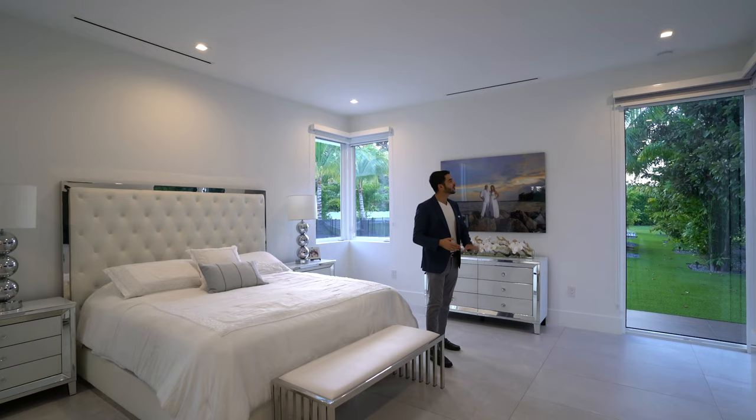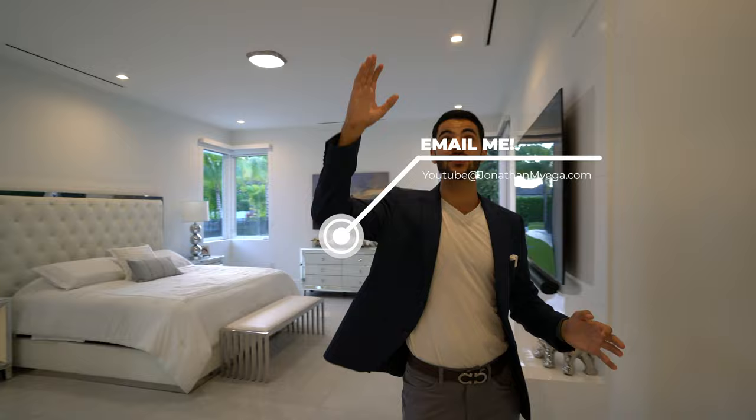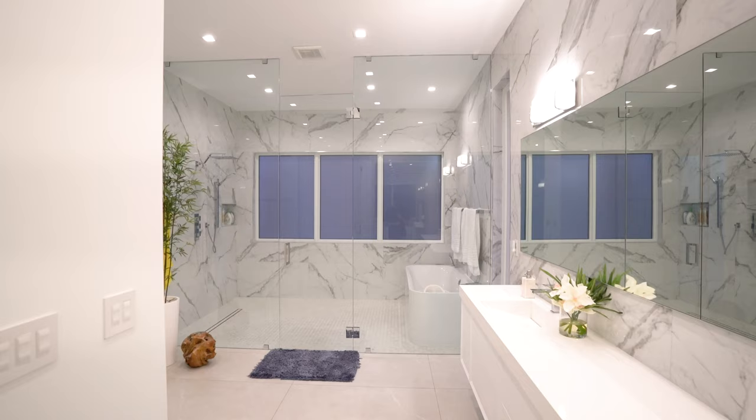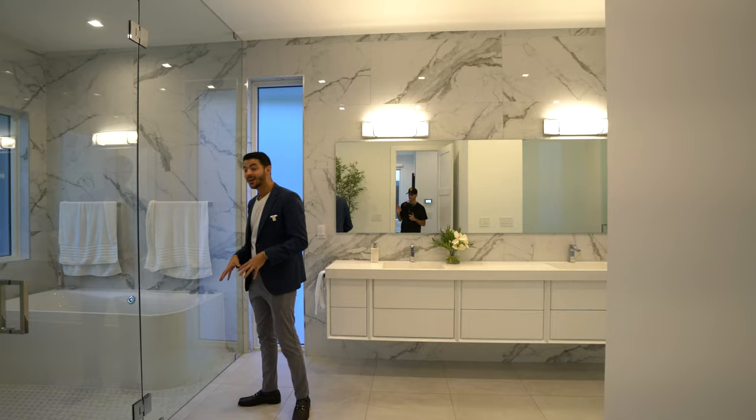But this is beautiful. It's like perfect. I love this. And high ceilings again throughout. You have porcelain floors that you've been seeing throughout the entire video that go through the entire home as well. And then here is the master bath. You have the wet room here with the shower, the tub. You can have a party in the shower.